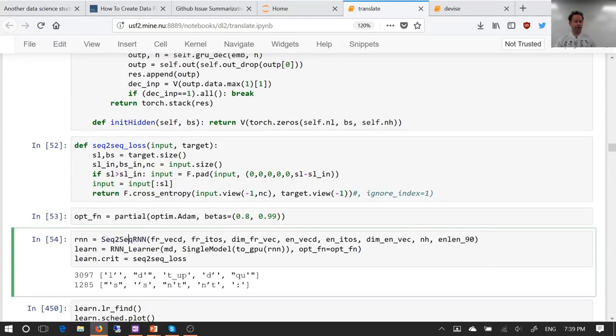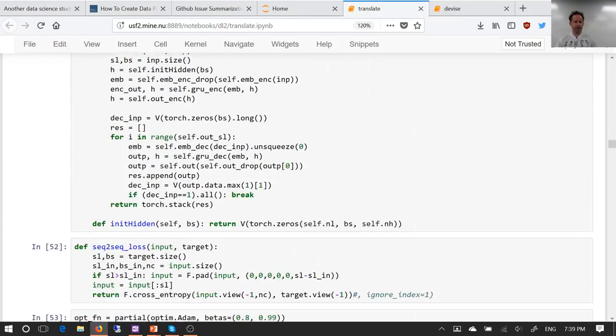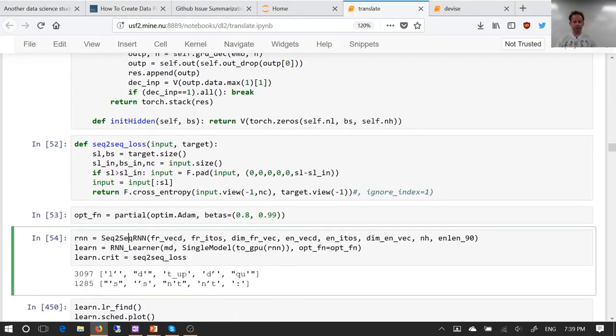Here's our sequence-to-sequence RNN. That's this one here. So that is a standard PyTorch module. Stick it on the GPU. Hopefully by now you've noticed you can call .cuda, but if you call to GPU, then it doesn't put it on the GPU if you don't have one. You can also set fastai.core.useGPU to false to force it to not use the GPU, and that can be super handy for debugging.